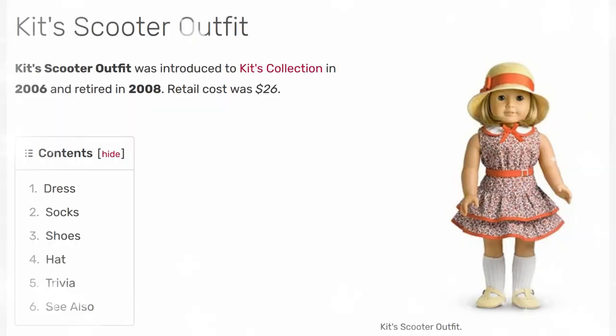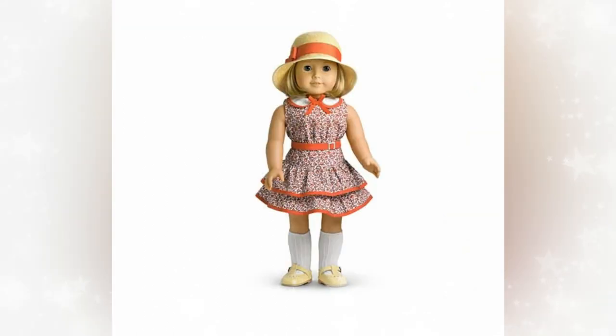Next up is Kit's scooter outfit. It came out in 2006 and retired in 2008. The retail cost was $26. It came out with, I love outfits that do come out with the hats. This cute little hat, her dress, knee-high socks, and little shoes there. I think this is an adorable outfit.